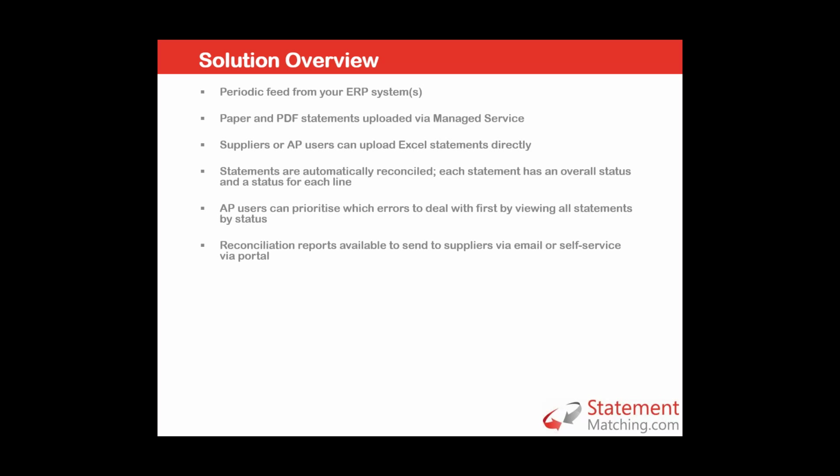But actually, the ones that you want to go and look at are where you've got a significant exception. So these are typically where there's money involved. So what people do is they'll say, go and show me all the statements where there are missing credit notes, because I want to go and get all of those requested first. Or go and show me all the statements where I've got incorrect amounts, where actually it's higher on my ledger than it is on the statement. It's a potential overpayment. So you can prioritize by exception reason.